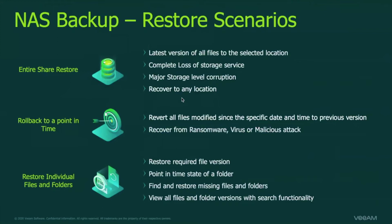So, we can provide these 3 different restore options right through our console. The entire share restore: if you knew that you were infected with ransomware, we can restore that entire share, and we can restore it anywhere else. It doesn't have to go back to the same file system that it was on originally. We can restore it to a different place. It doesn't need to sit on the same kind of storage, unlike NDMP.